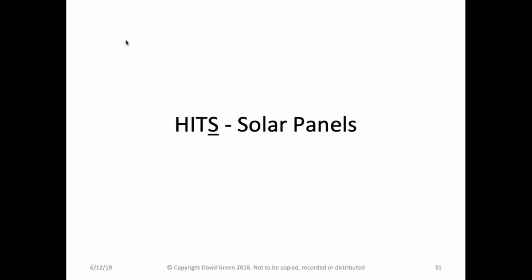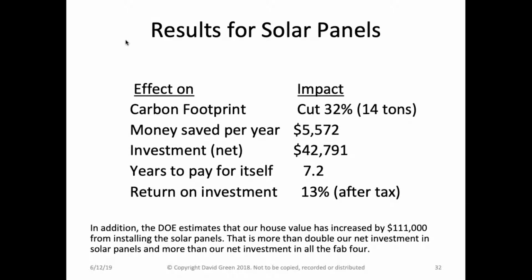Finally, on to the S in HITS: heat pumps, insulation, triple glazed windows, and solar panels. So our solar panels were the second biggest contributor to cutting our carbon footprint. The biggest was the heat pumps. They cut our carbon footprint about a third. They save us the most money of all the things we did, about $5,500 per year.